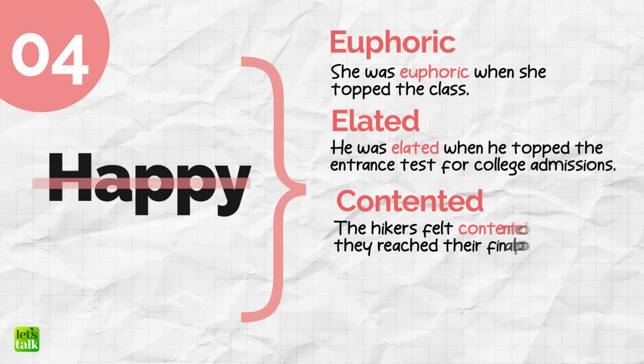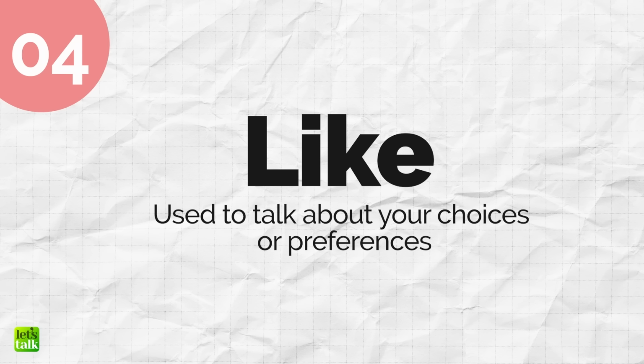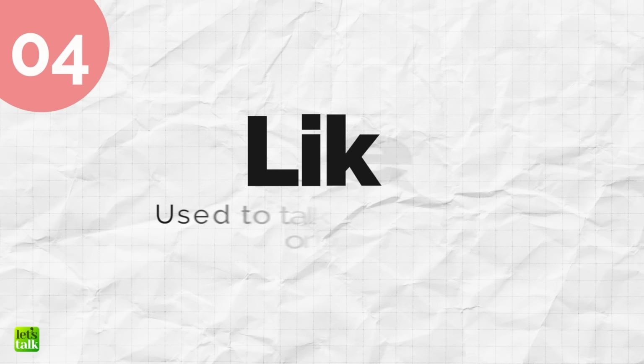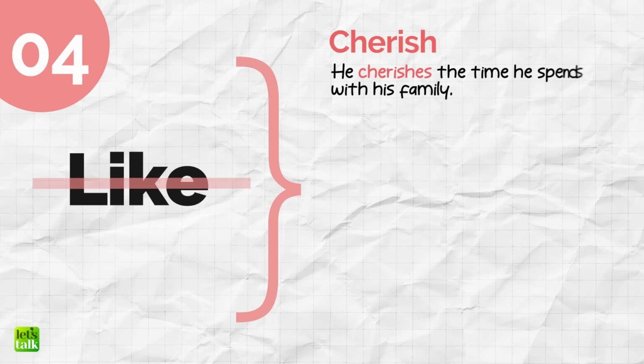Moving on to the next basic word, like. Now, like has many uses, but is mainly used to talk about your choices or preferences. Or, it is used when you find something good. Instead, you can say, cherish. He cherishes the time he spends with his family.